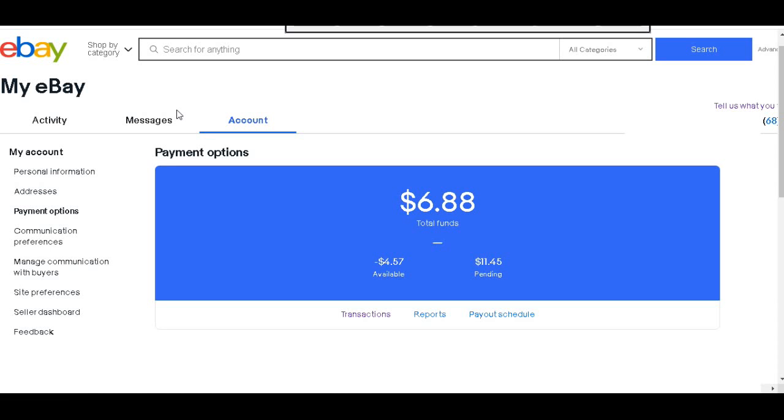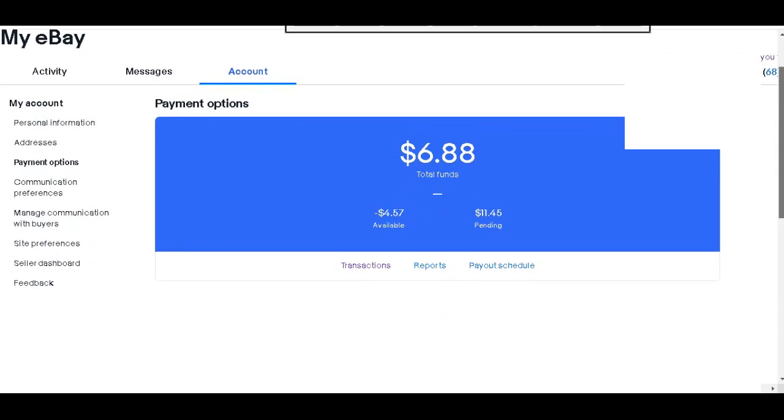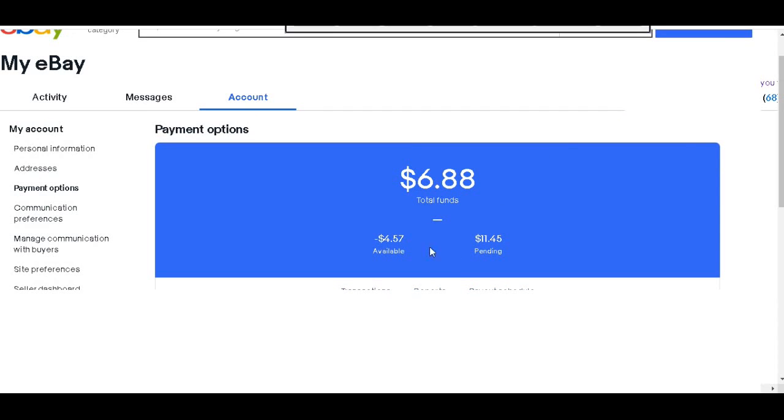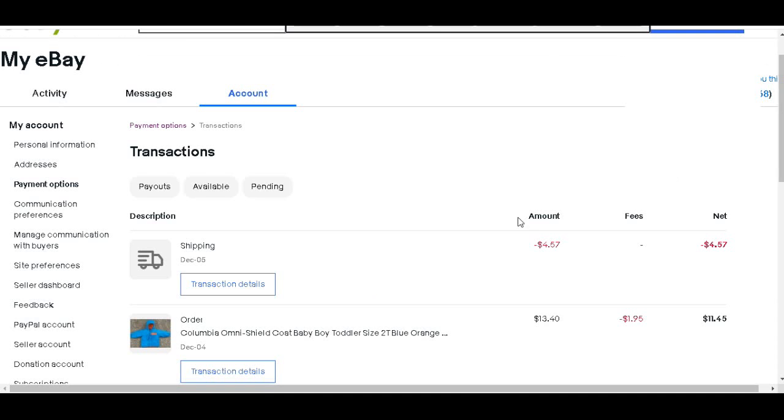So if I go back and look at this transaction now, you'll notice that $4.57 was taken out of that $11.45, leaving me with $6.88. So now it will be $6.88 that hits my bank account. I can see the shipping transaction here. It took out the $4.57.